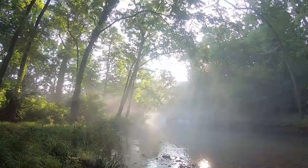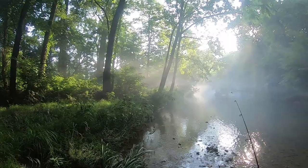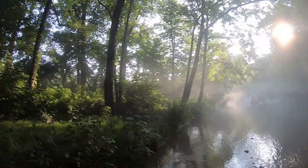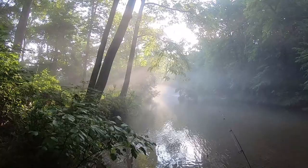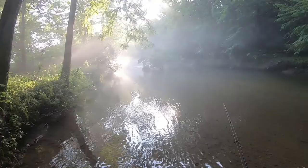I don't know if the GoPro 1080p will do it justice, but you can see the sun coming in, nice mist, little walking path over here. Just a beautiful, gorgeous day out here on Valley Creek and Valley Forge. We already got four trout. We're still looking for a really, really big one.